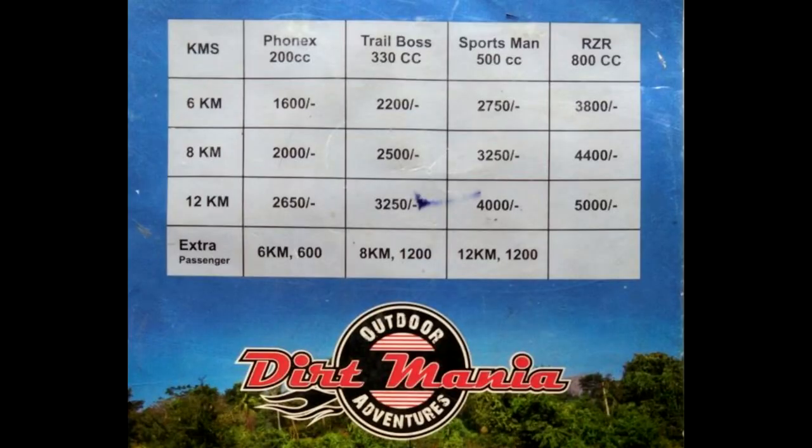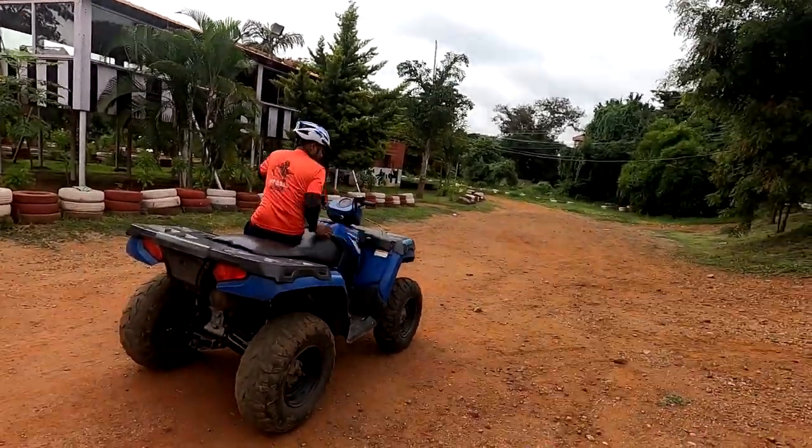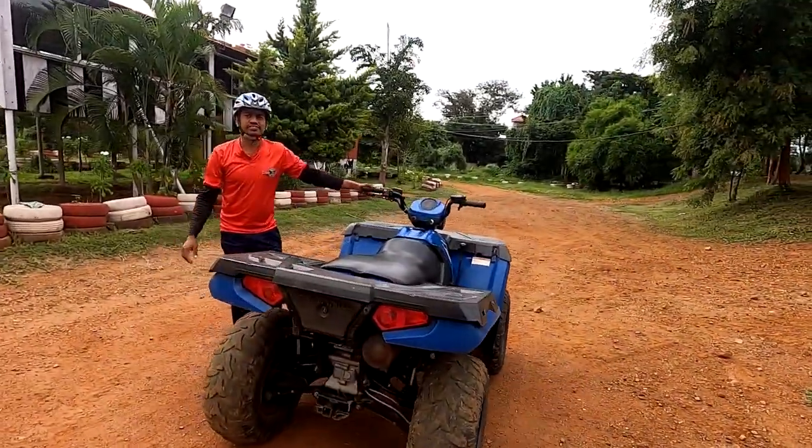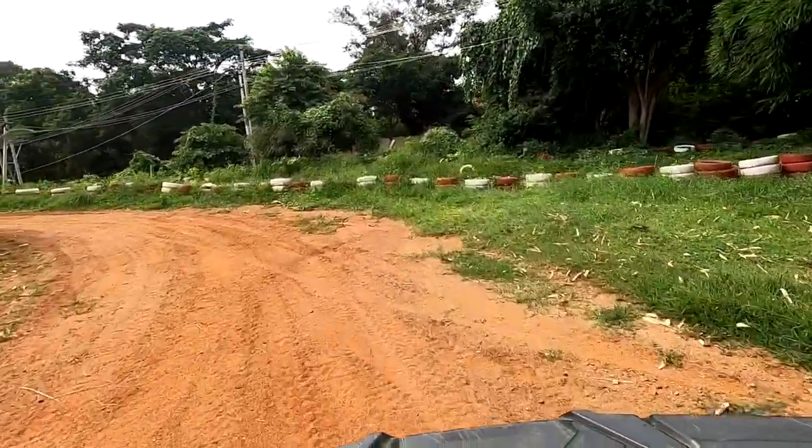So this is the pricing list. You may pause and look at it. There's a 6 km, 8 km, and 12 km adventure. He's getting the quad bike ready for me to take a test drive. I took a test drive around the track.